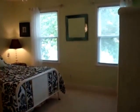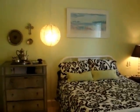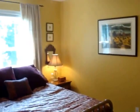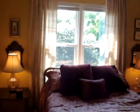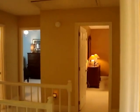Okay, here's bedroom number two. Oh, beautiful space, great light. I love this lamp. Great coloring, big closets as we pan through. Let's roll through here. Bedroom number three. Again, great natural light into this room. Big beds, plenty of space for bedroom number three. Tons of space, more great light. What you get out of this one is the great view of the backyard. Tons of trees.